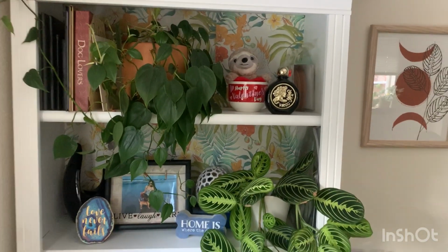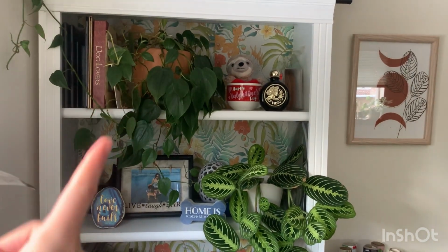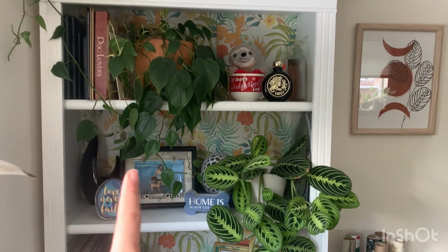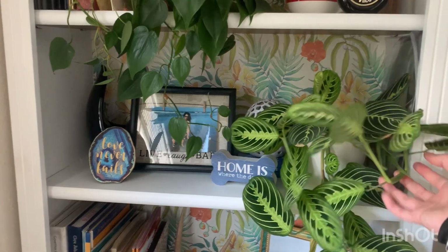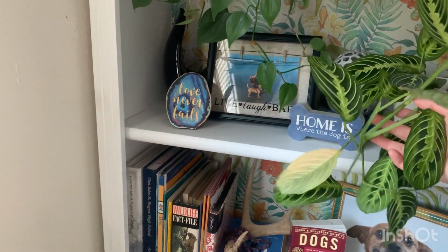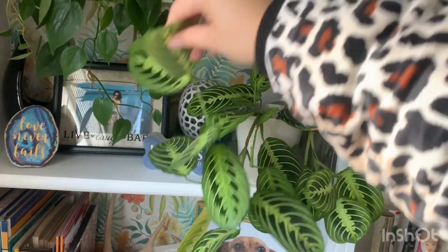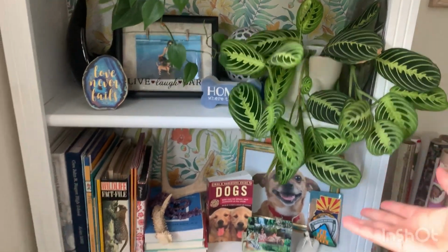Next to that, we have my bookcase. These are the only 2 plants on it. We have a Hartley philodendron and a lemon lime maranta, and this has made me so happy with how much it's grown since I got it. But yeah, she's beautiful. She's thriving. She likes my books.